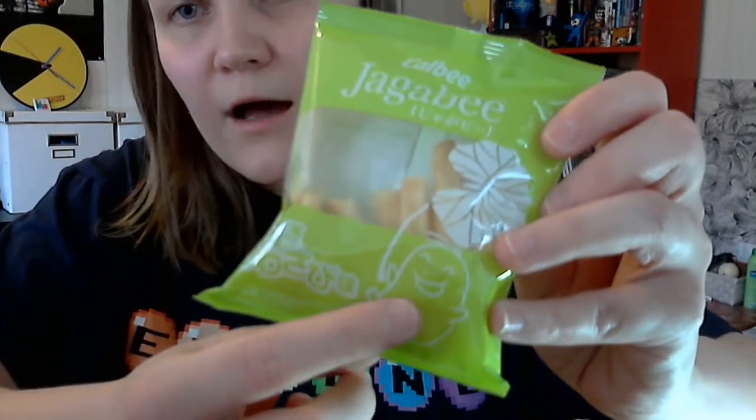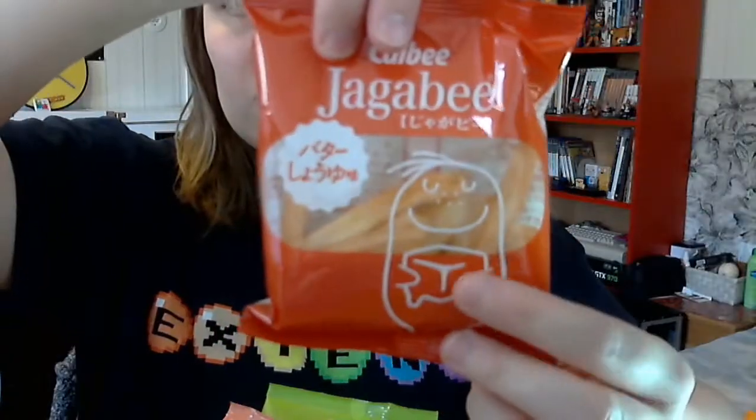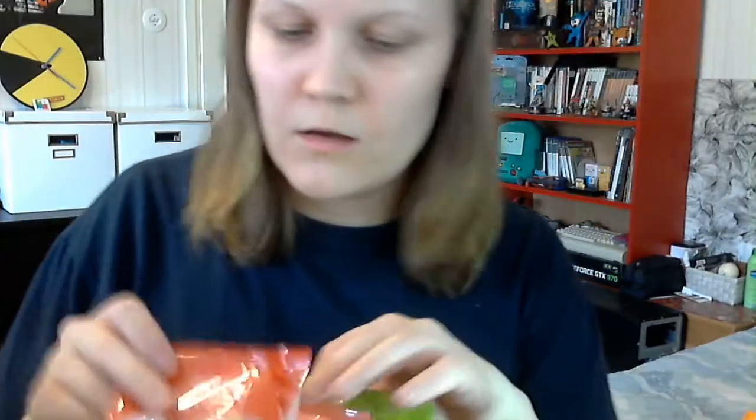So there's this cute little guy. I think he might be wasabi bean. I'm not sure. Let's see. Okay, he's in every one of these. So, I think he's not wasabi bean, but he's some kind of cute mascot. He's so cute. So the pink was the pickled plum, and this is butter and soy sauce. And every one of them, this looks so good. I'm not sure what pickled plum is, but I think that's going to be something new.